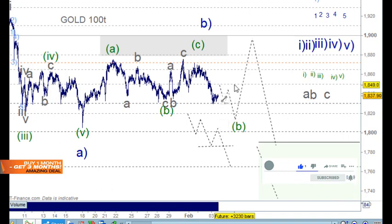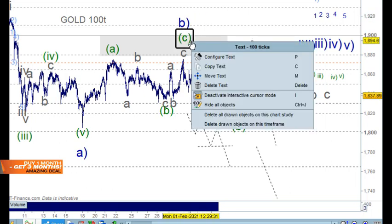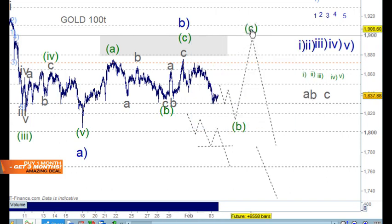We'll keep an eye on that. But this move here will be five waves. So I don't know if we should put this wave C and B on here, or whether we give it some consideration and look at this one over here for this. I'm sorry, I just don't have any answers for you today.